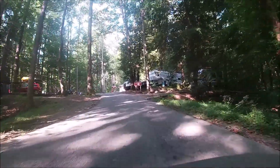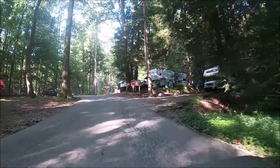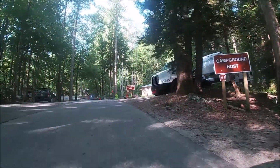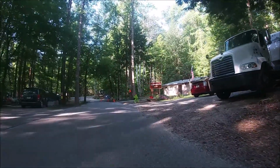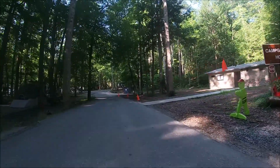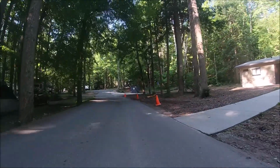Sign there to beware of bears. We didn't see one there, but a neighbor said that they've seen one every year that they come. The bathhouse that we used is right here on the right. It's cleaned every morning, so it was in pretty good shape.